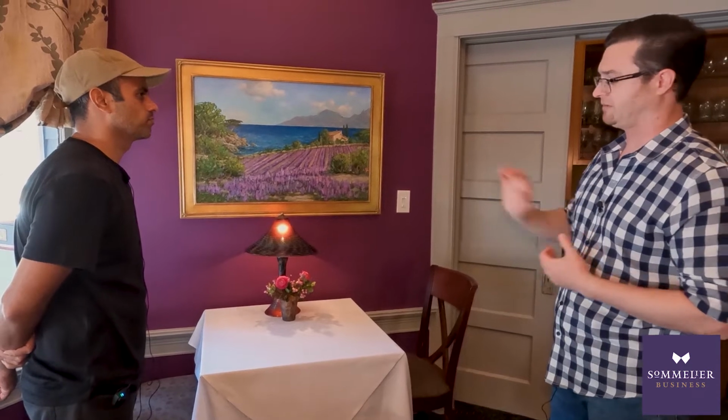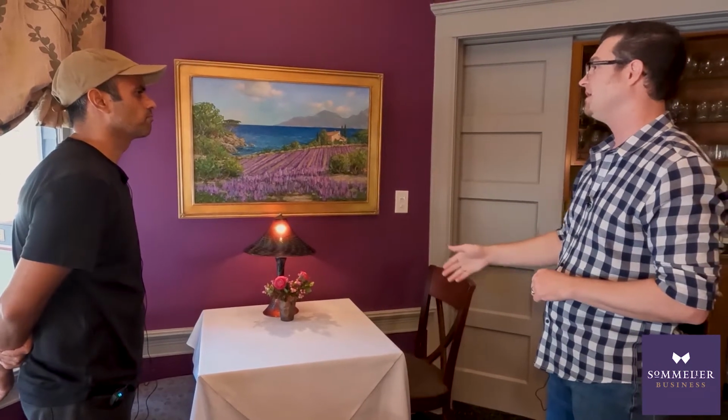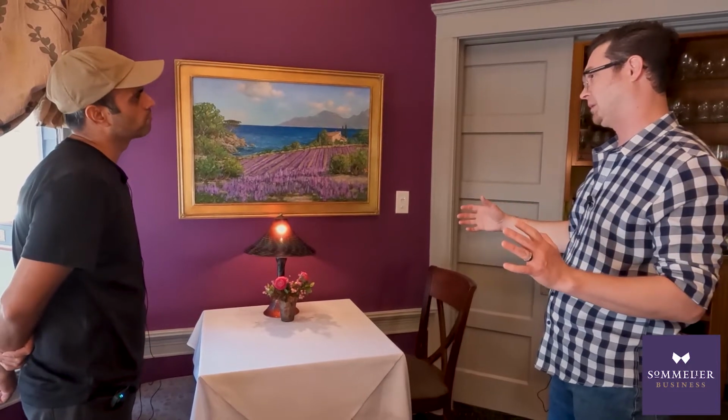But I look at it as a bottle. If I'm pouring 2 ounces, I'm going to get at least 10 pours out of it. I should really get 12. That's maximizing the profitability of the bottle itself.